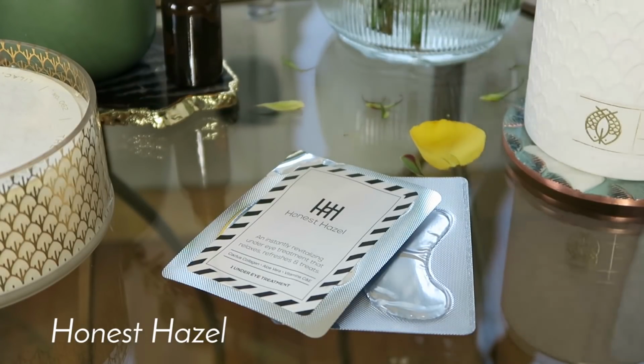The Honest Hazel eye patches are one of my favorite go-to I look terrible, I look exhausted masks. I haven't really been into doing any type of sheet mask in a while, but I still will do eye masks when necessary, and these are really great.